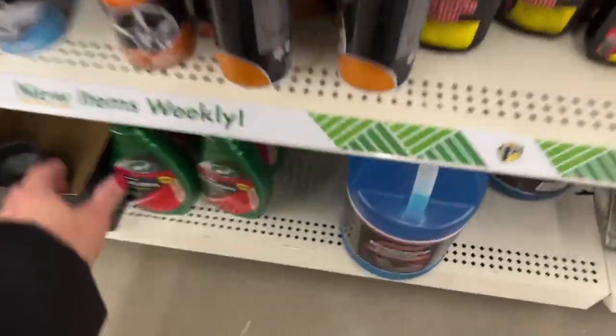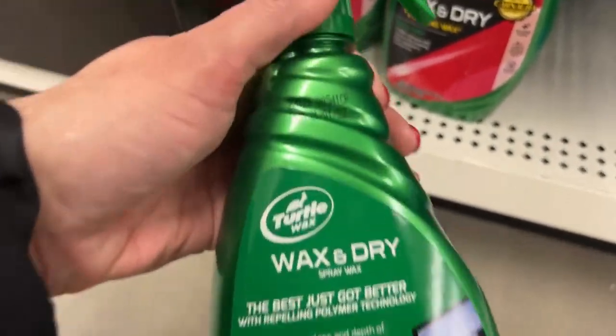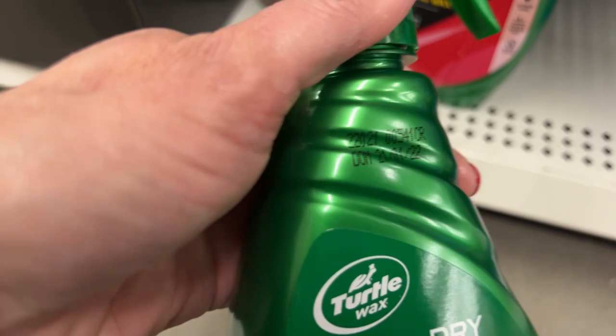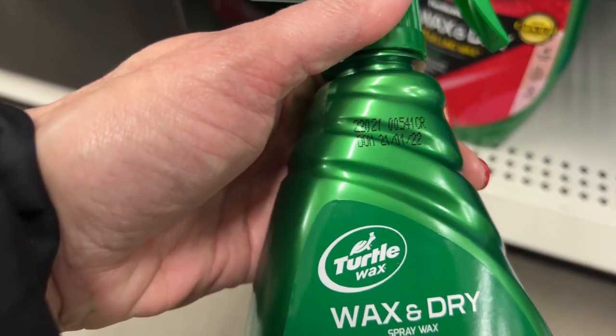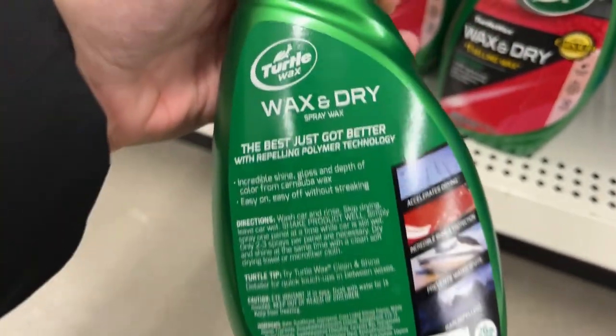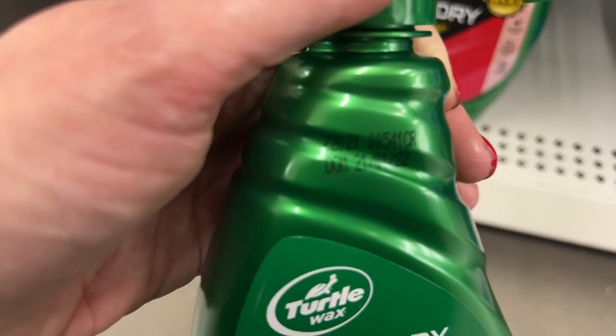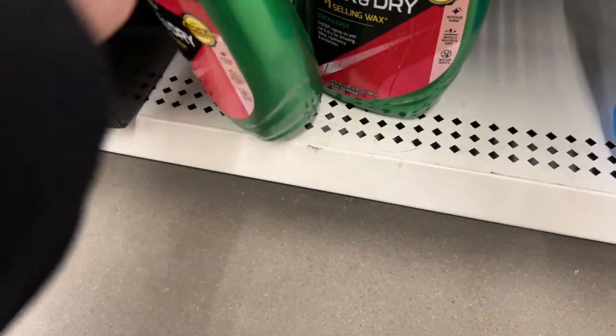If you were asking about this, it was saying, this is what it looks like, you guys. Maybe it's not an expiration date. 21-01-22. Yeah, that's probably like some lot number or production number or something.